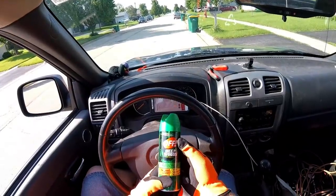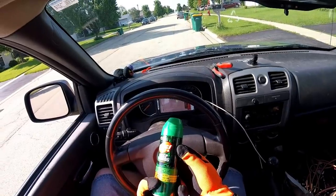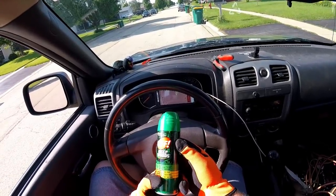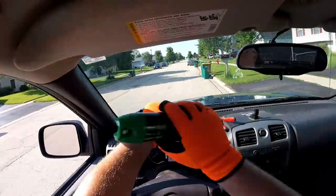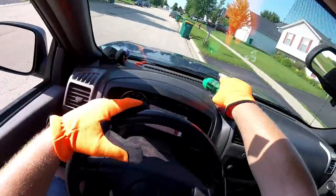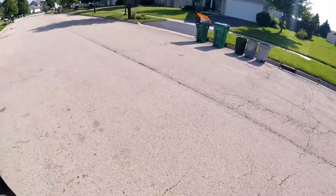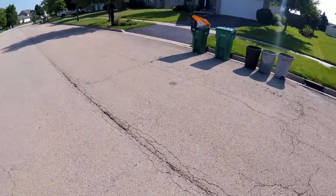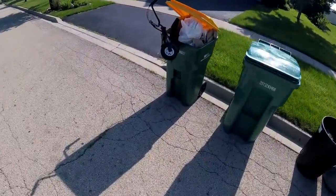Nothing down there. All right. Insect mosquito repellent. Yes. Zika virus, dengue virus, West Nile virus. All right. Now I got shiny arms. All right, let's go get this piece of scrap that was screaming at me. Come get me. Get in my truck.